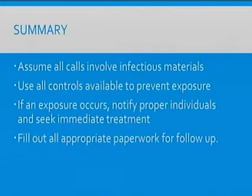So to summarize, assume all calls involve some form of infectious material. Appropriately use all controls available to prevent exposures. If an exposure does occur, notify proper individuals and seek immediate treatment. Make sure all appropriate paperwork has been completed.